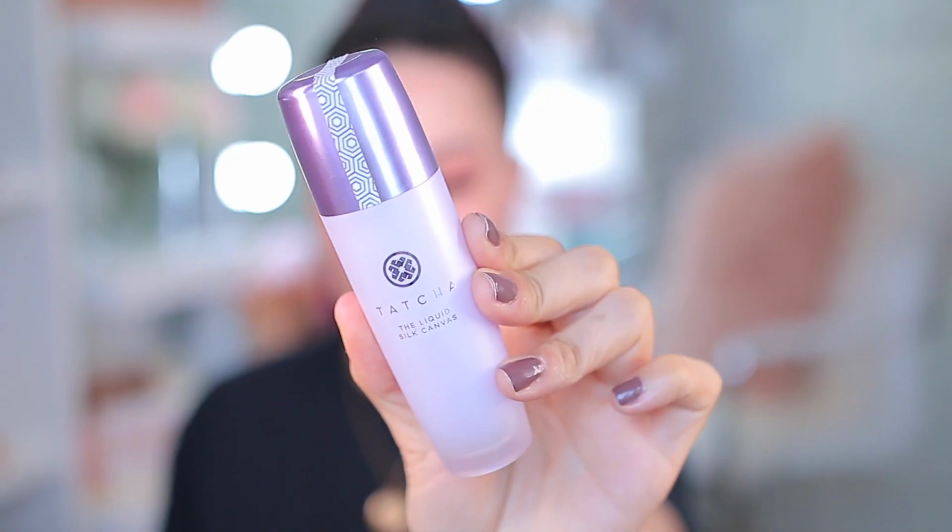And it's time for the face. I'm going to be using the Liquid Silk Canvas from Tatcha. This is the liquid version of their super famous primer, but I feel like I like this version even more. It really fills in my pores. I just like to apply that all over my face, and it makes my skin ready for makeup application.